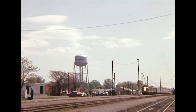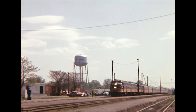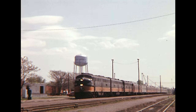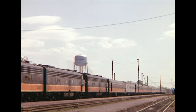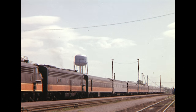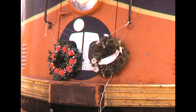The final run of the City of Miami, train number 52, was appropriately photographed by photographer Jerry Carson. This was the last run to Chicago, and Jerry caught the train heading northbound at Centralia. Note the wreath on the lead engine. Amtrak would be taking over passenger operations the next day.